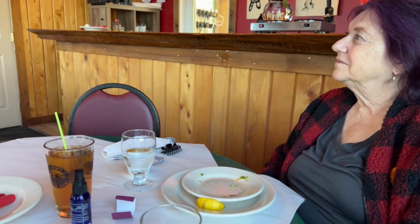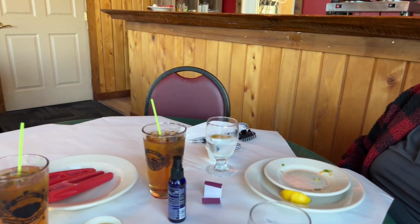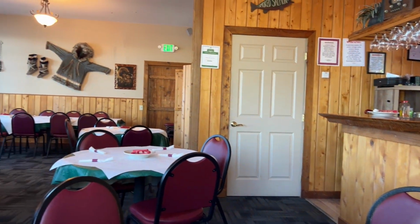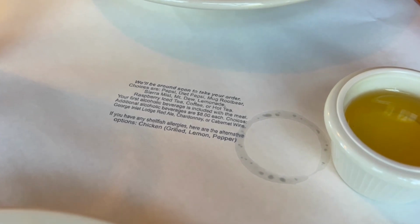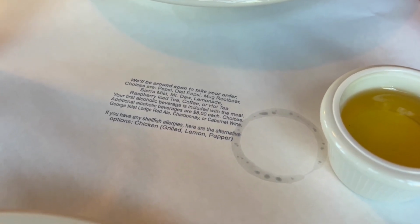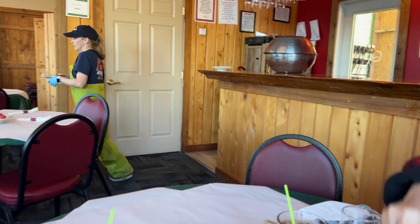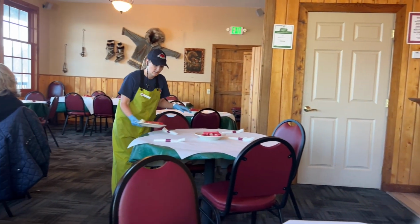So we are at Crab Fest. We've already eaten our salads, but it's super pretty. We're in one of the little side dining rooms. It's really cute. You get unlimited non-alcoholic beverages and one alcoholic beverage included in your cost. Looks like we're gonna get a lesson in crab cracking.